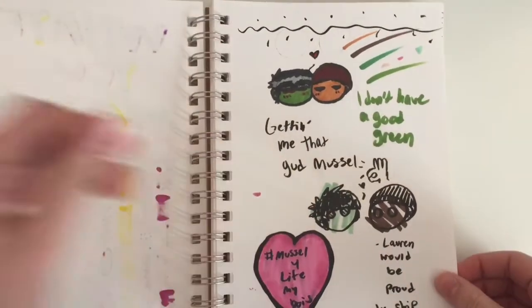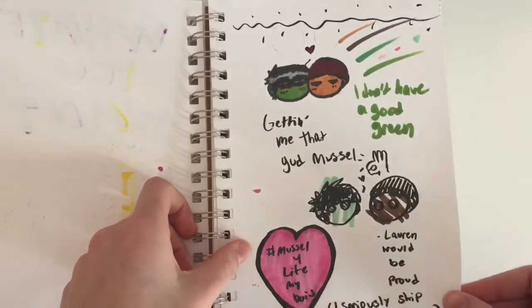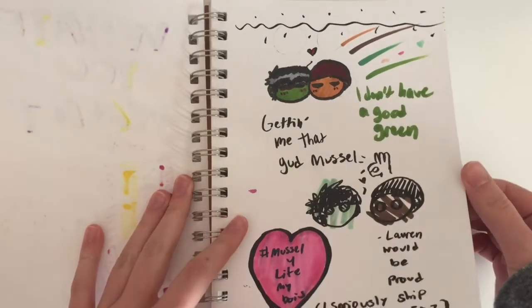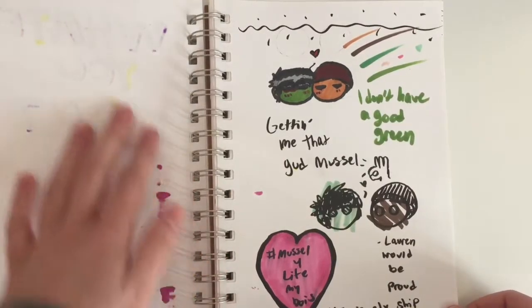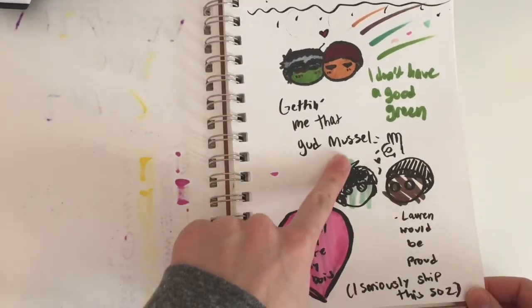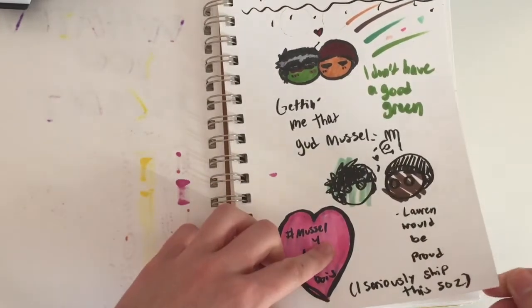I had a page of Russell and Murdoch from Gorillaz, and it's kind of an unpopular ship, but I like it. So I drew them, and I was trying to find the right green for Murdoch, and I couldn't really find one. I don't really like making him green when I draw him. I kind of just like to draw him with his actual skin tone, but whatever. And then we called the ship Muscle, which isn't its actual name. So then I played a lot of Hangman.